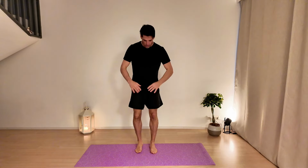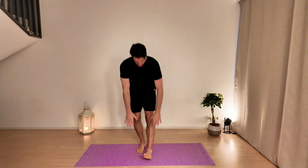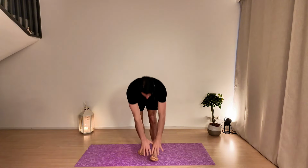Okay. We're going to step out the toe, reach, and then pull back. Another side. Great for the hamstring. When we come up, we're getting that great mobility in the upper back as well.